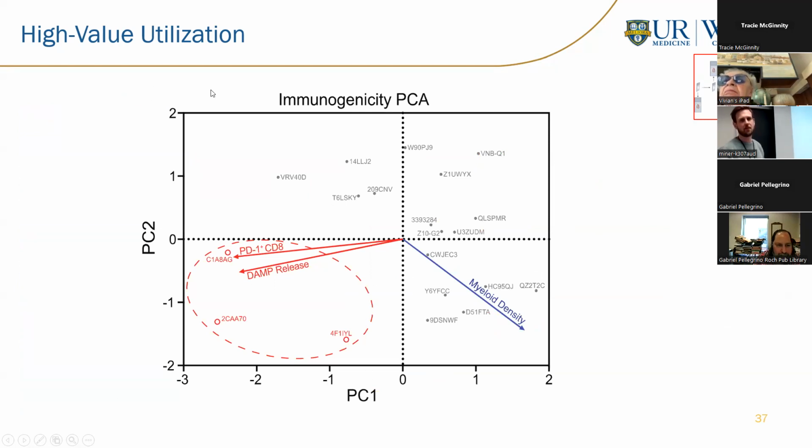So again, this isn't about the paper, but about thinking about this analytical approach, taking all of that information and even more that we extracted from these FFPE blocks, the in situ human tumor. We put all of those findings together and really looked at the main drivers of these tumors and grouped them based on that using a PCA analysis.